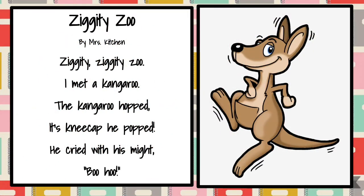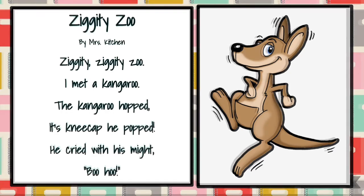Ziggity Zoo by Mrs. Kitchen. Ziggity, ziggity, zoo, I met a kangaroo. The kangaroo hopped, its kneecap he popped. He cried with his might, boo-hoo.